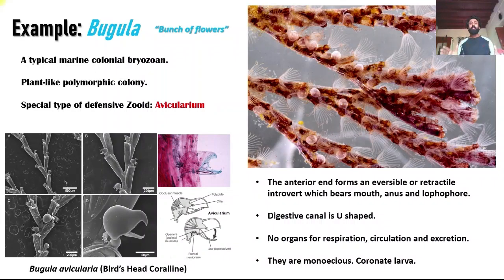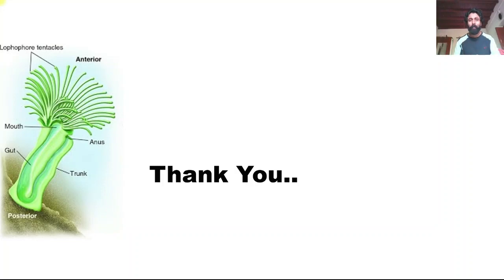So those are the special salient features of the phylum Phoronida and phylum Bryozoa. Both come under lophophorates. Lophophorate is a clade which possesses a specialized filter feeding organ, the unique plesiomorphic character which I was mentioning, originating in the early Cambrian period, which distinguishes these three minor phyla: Bryozoa, Brachiopoda and Phoronida.